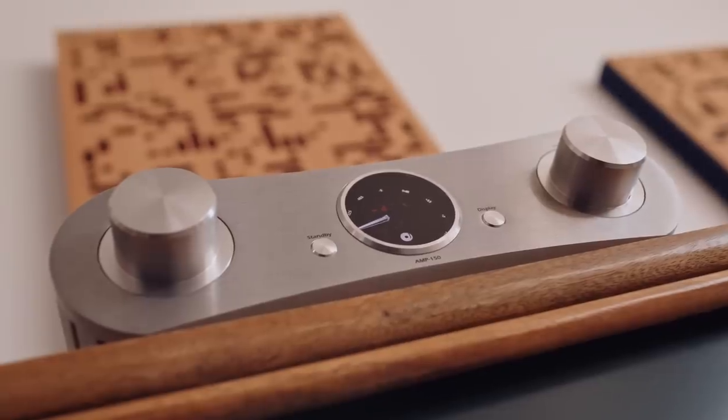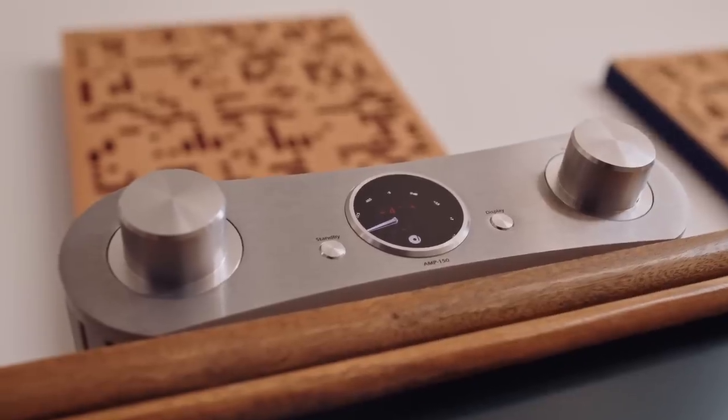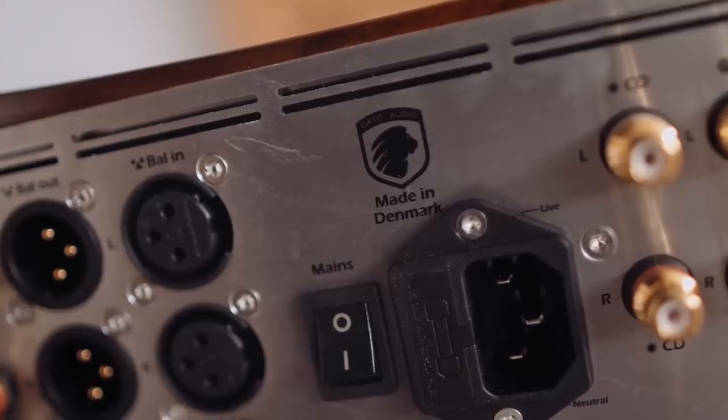They make everything pretty much on site. So we're gonna be talking about an amplifier called the AMP-150. It is made in Denmark, not in Asia. I think this was Gato's very first product, and it's been running ever since in their lineup. Since 2008, I think they were formed. It's like a band, isn't it? But I think the first product didn't spill till 2010, which was the AMP-150.